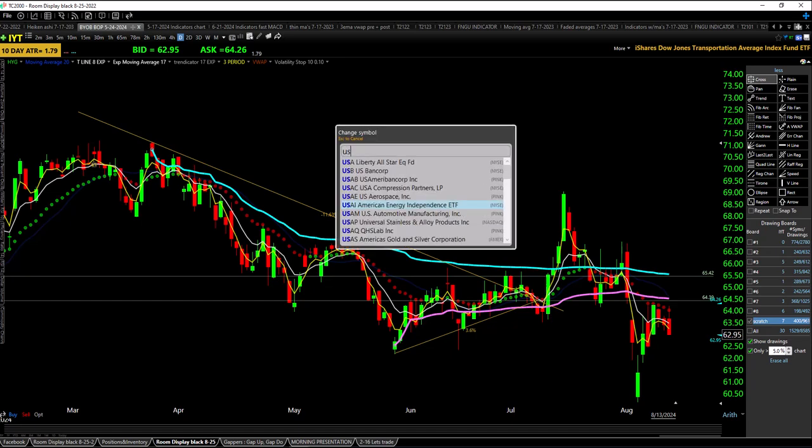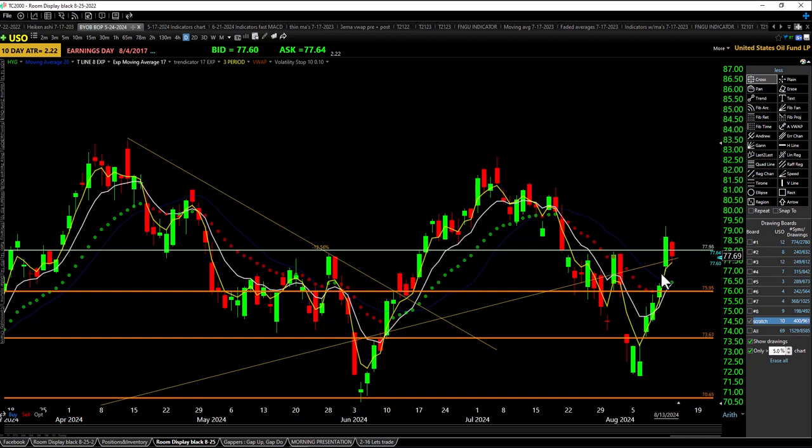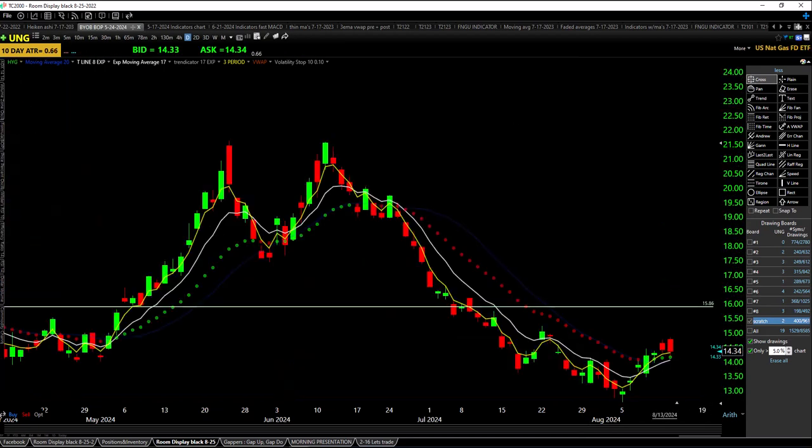Oh, by the way, USO was starting an uptrend yesterday with a nice close up here. We had an inside day today. Like to see a little consolidation and then another breakout to the upside. So USO is in an uptrend. They finally made it yesterday. Kind of like Shania Twain, looks like we made it.